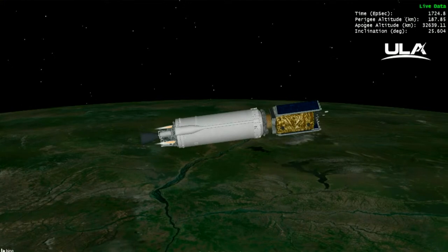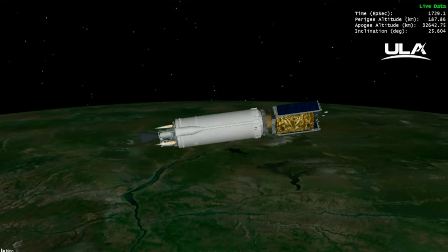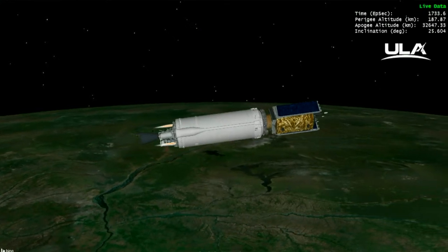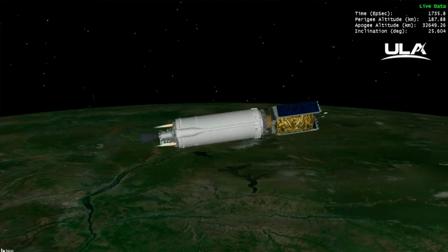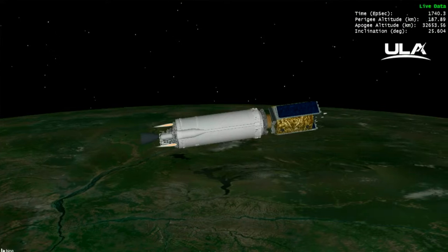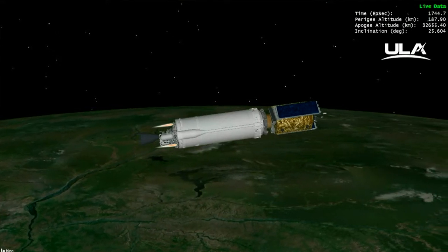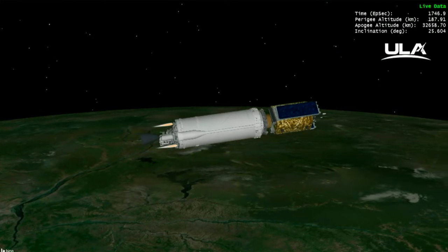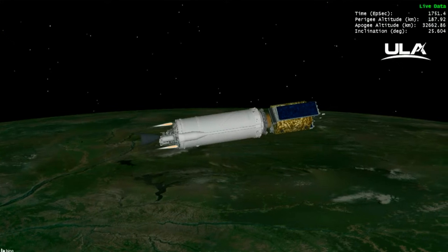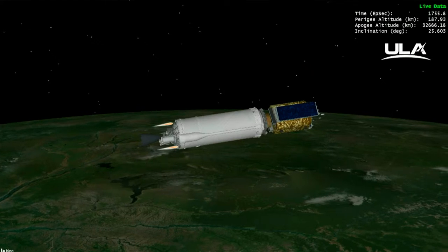ULA has confirmed a successful shutdown of the RL-10 engine on the Centaur upper stage, completing the second of three burns on today's mission. Centaur is now entering an extended duration coast phase. This coast phase will last approximately 180 minutes, where we'll have a third burn prior to spacecraft separation. The rocket is now coasting over Africa.